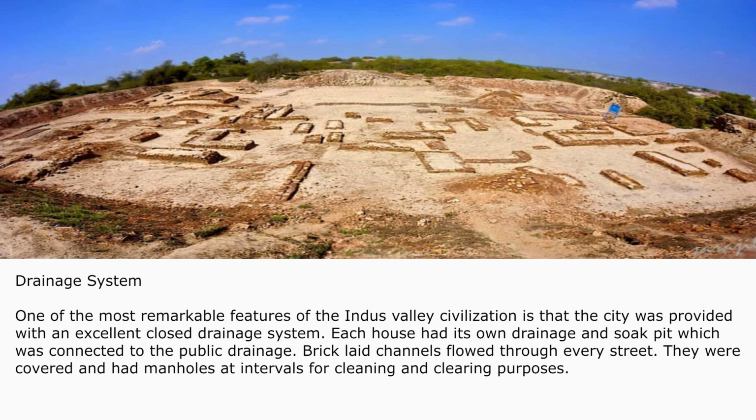One of the most remarkable features of the Indus Valley civilization is that the city was provided with an excellent closed drainage system. Each house had its own drainage and soak pit, which was connected to the public drainage. Brick-lined channels flowed through every street. They were covered and had manholes at intervals for cleaning and clearing purposes.